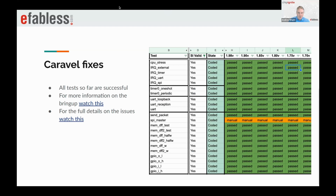So this slide represents the chipIgnite 2204 and 2206 silicon testing to date. This is a set of tests that we were struggling very hard to run on MPW2. We had to do a lot of IO configuration work to get around the problems to run many of these tests, and some of them could not run.